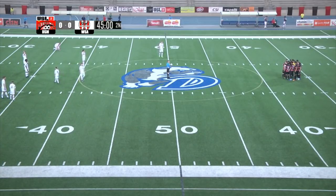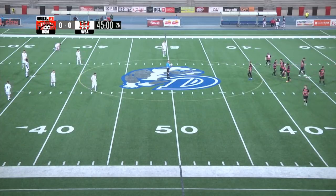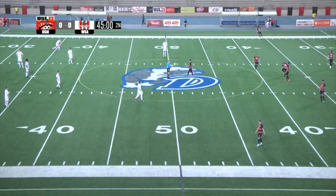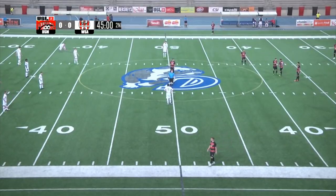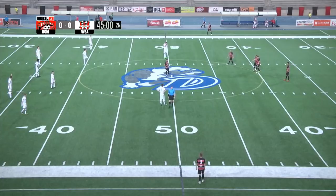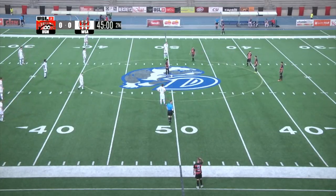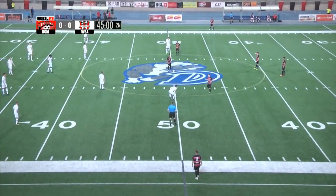Well, just about ready to get underway here with the second half. You see the Menace out in their red and black uniforms, Winnipeg in the whites to the left of your screen, and the Menace will kick it off to start the second half. They had a couple shots on goal there, but no real big challenges by Winnipeg in that first half.